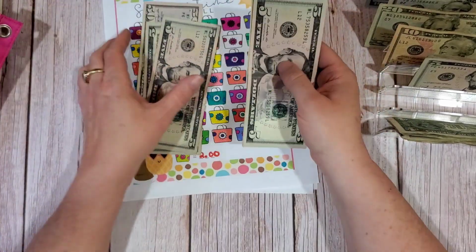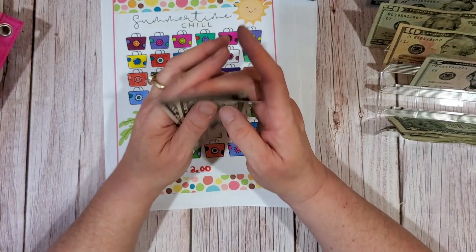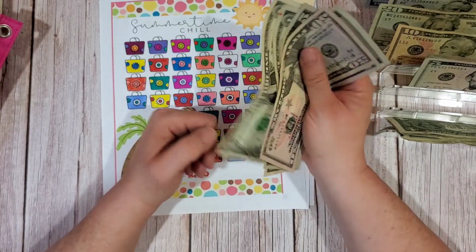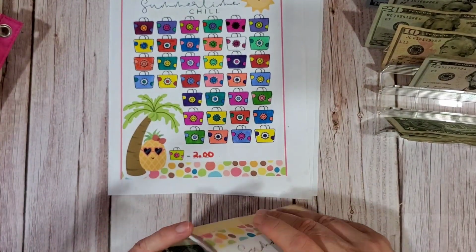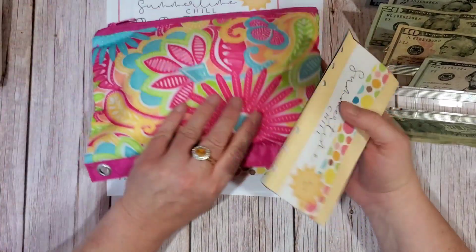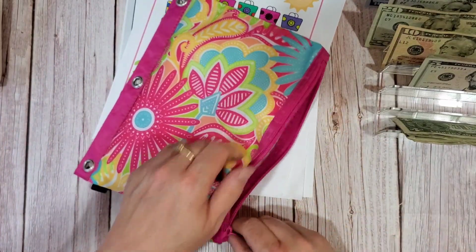This was such a cute challenge. Should have 72 in here. So I have 50, 55, 60, 65, 70, 71, $72. And I will also put this in my completed challenge binder. Here we go.